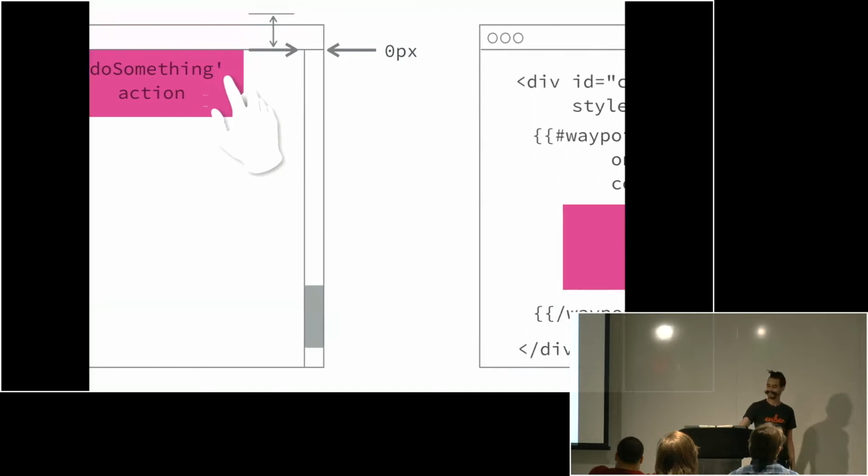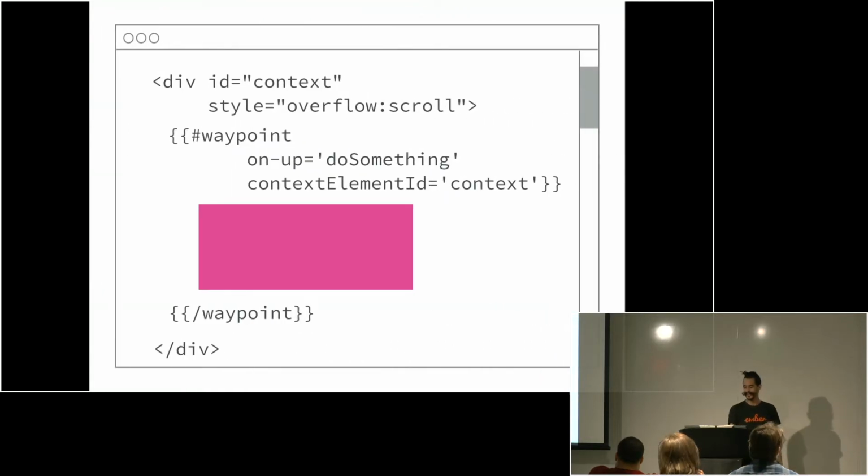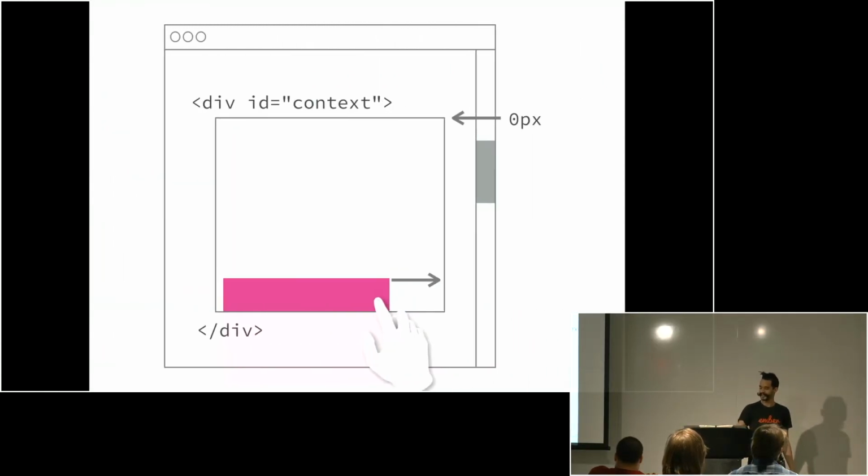All right, so what about when you are scrolling things inside of a scrollable div? In this particular case, we are calculating the top not from the top of the window, but from the top of some particular div that is scrollable. So in this particular example, I have this div right here.